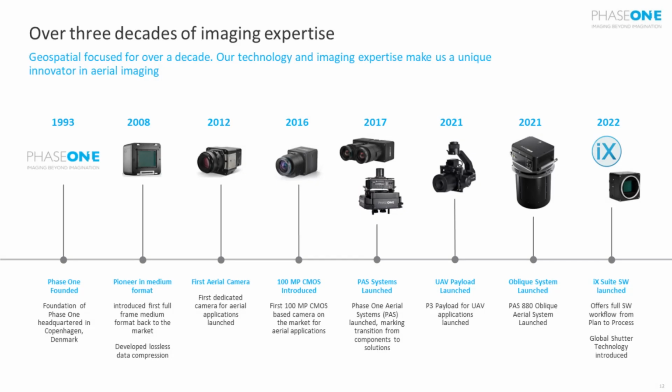We have cameras that go on drones, as we're going to be talking about here today, manned aircraft, which is my passion, and of course we have cameras that now go up into space. So we cover a lot of the realm of aerial imagery and even outer space imagery. So excited to be here and talk to you about that.